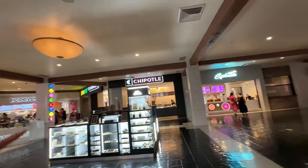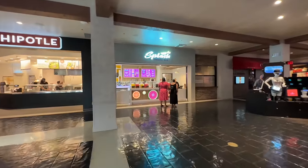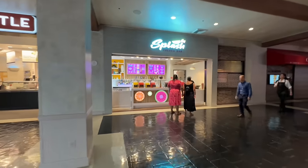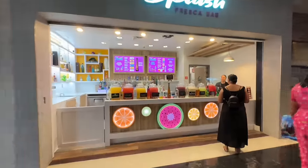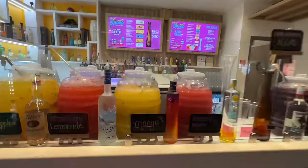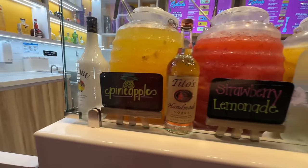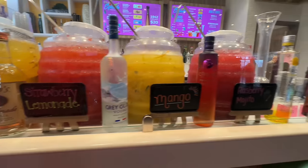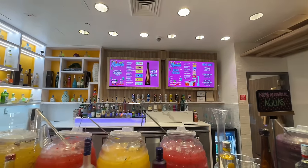Now this Splash Fresca Bar was Gus and Dean's ice cream. That's right. It used to be an ice cream shop. Now it's Fresca drinks. Looks like you can get them with a shot or you can just get Agua Frescas. There's your different options, the rum and the vodka. It looks like the Agua Frescas are non-alcoholic and they can add shots to them, which is all right.